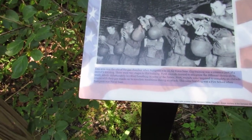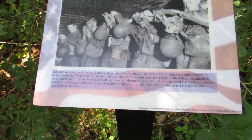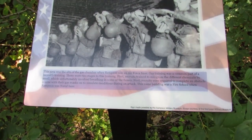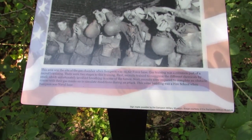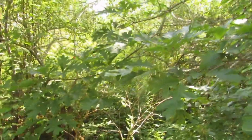There were two stages to this training. First, recruits trained to recognize the different chemicals by smell, which unfortunately involved breathing in some of the fumes. Next, recruits were required to complete an obstacle course with their gas mask on to simulate conditions during an attack. This same building was a fire school when Sampson was a naval base. And, of course, the building is completely gone.